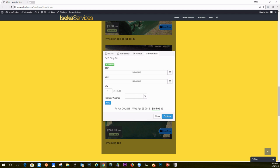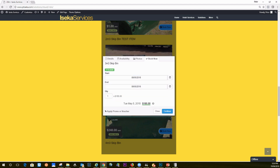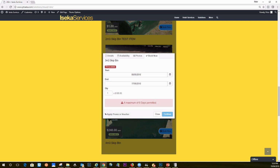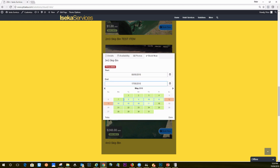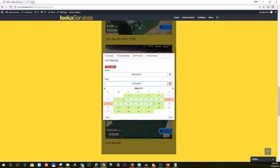So we go back to book now, but the customer wants to book that not this week but next week. So they click the 8th of May, that's when they want it to turn up, and they want to book it for almost over 6 days. So actually what you can see here is that we've built into this particular instance of the system that they can only book for 6 days. Now we can modify that. We can make it 7, we can make it 3, we can make it unlimited. It's up to you, and we tailor the solution based on your business. But for this example, we've set it as a maximum of 6.